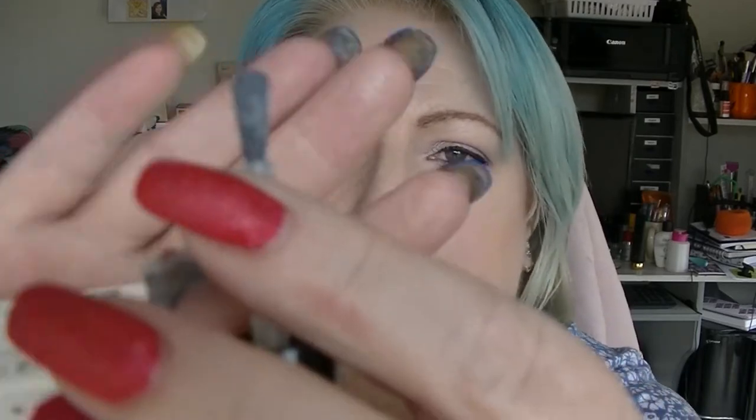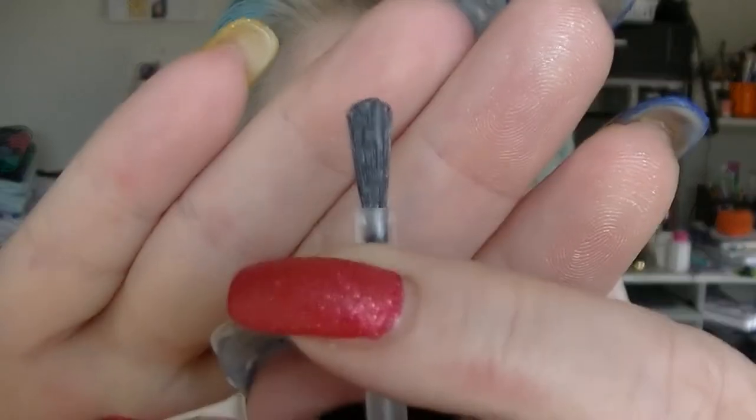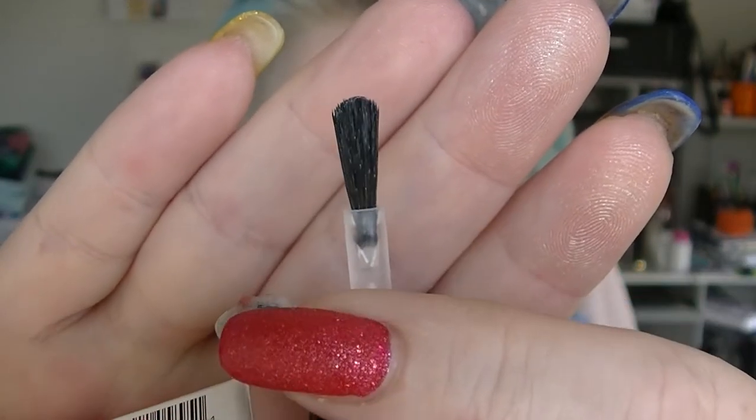Wow, the difference between the two brushes. So this is their wide brush instead of their narrow brush. I suppose some people just don't like the classic precision brush. Precision brush is fine if you've got really small fingernails.